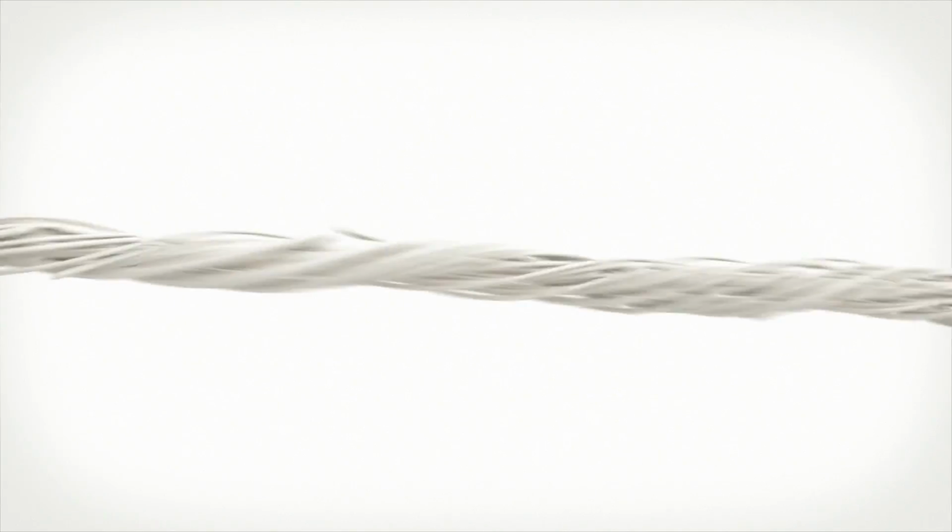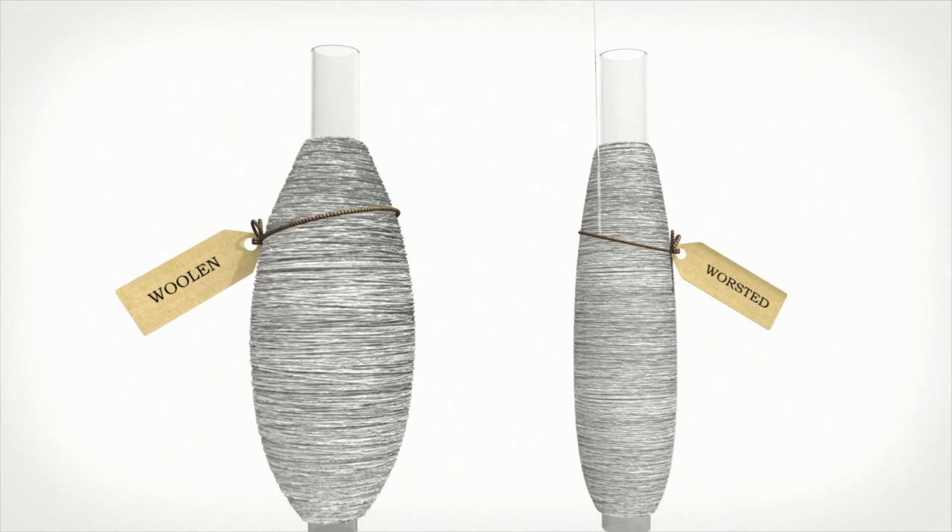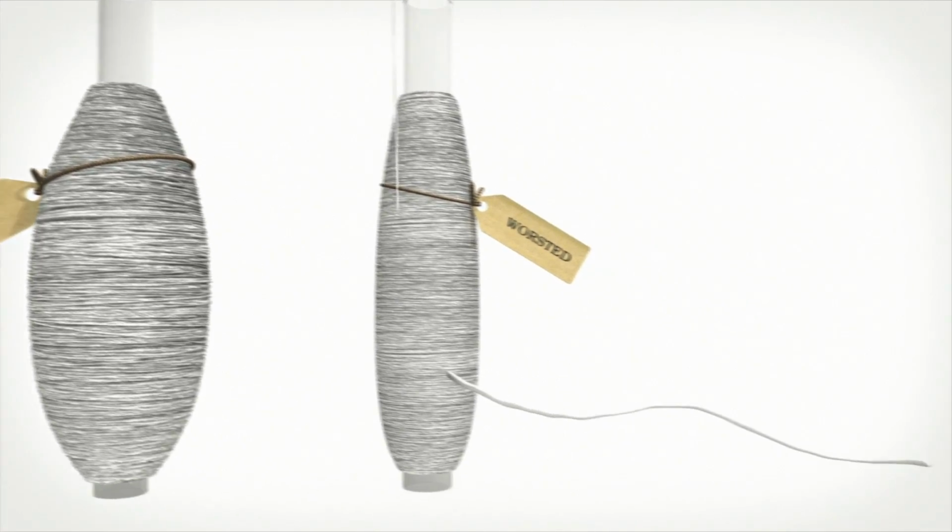The worsted and woolen rovings are spun by applying twist, which binds the fibres together to form continuous and strong yarn. Worsted yarns are fine and smooth, whereas woolen yarns have more texture and bulk. The yarn is the raw material of the fashion industry.